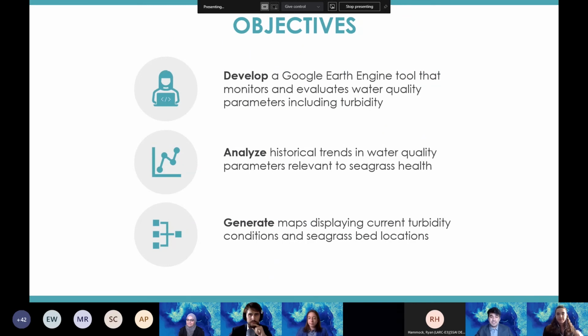So the main project objectives were geared to address community concerns regarding the shrinking islands and seagrass meadows within the Breton National Wildlife Refuge region. So first, our team developed a Google Earth Engine tool that monitors and evaluates water quality parameters in the study area. Users of this tool will be able to analyze historical trends in water quality parameters, which are relevant to the seagrass health. And finally, users will have the ability to generate maps which display current turbidity conditions and seagrass bed locations. Next slide.